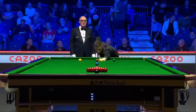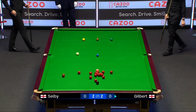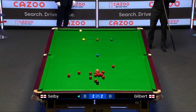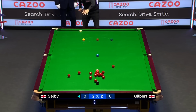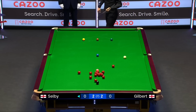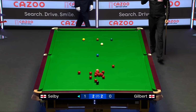So, for the second time, frame 5 of this match gets underway. Plenty of people still here, but obviously the later it gets, naturally the crowd's going to thin out, and it always feels a bit eerie. Things start to happen when we sort of approach the midnight hour. But as I say, plenty of people still enjoying this. Ooh, Selby could have enjoyed that one against the cue ball to hold up, which he's going to. Well, now Gilbert's thinking, why did I accept that re-rack?